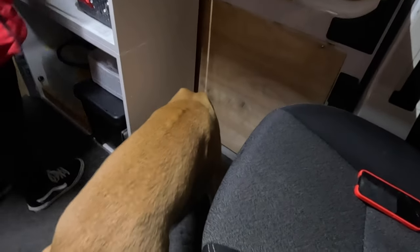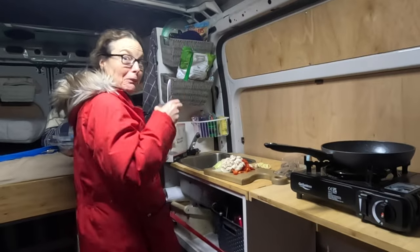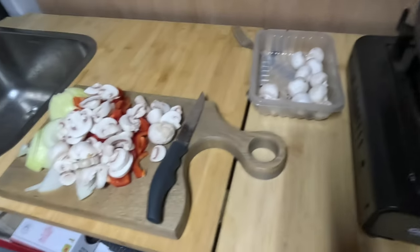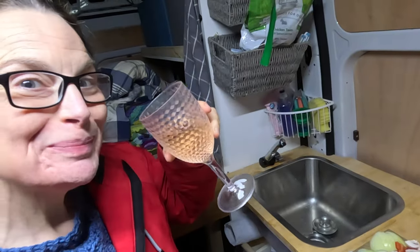De Niro is taking up all the floor space, eating his dinner, and Bex is over there making ours. Nothing to see. Sorry, De Niro, are we getting in your way? So there are the pork steaks that I bought in Asda, and there is a selection of vegetables, because we are healthy. And that's wine, so probably not that healthy.